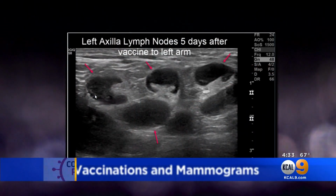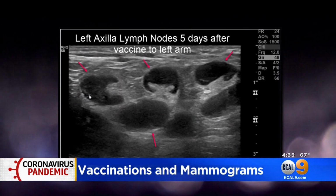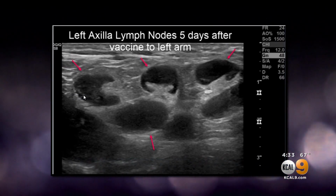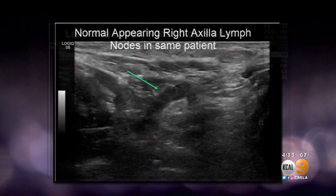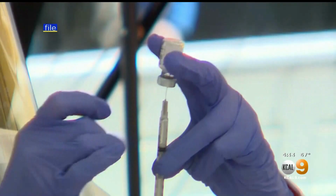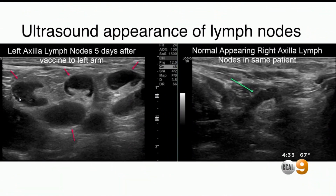This is a mammogram belonging to a woman 5 days after she got the COVID vaccine. On the left side in that patient, you can see enlarged lymph nodes or swollen lymph nodes as compared to the right. And that patient was just a couple days removed from their second dose of the COVID vaccination. Dr. Jason McKellop is the medical director of BreastLink Imaging Centers. He says his patient got the shot in her left arm, which is why her left side was affected.